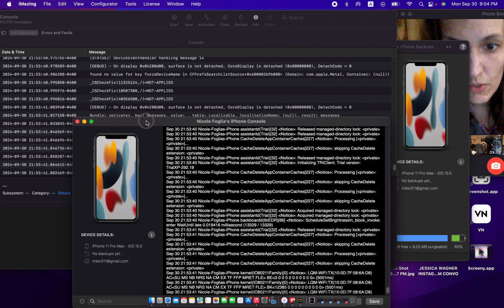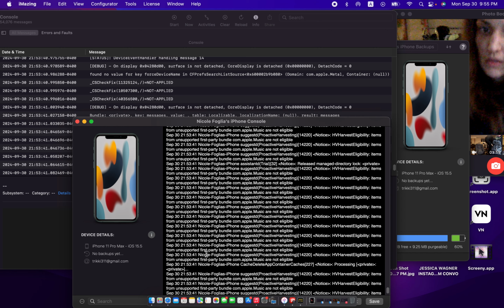Surface is not detached core display. Skipping cache delete. Wait until block invoke, wait until late. Harvest eligibility.